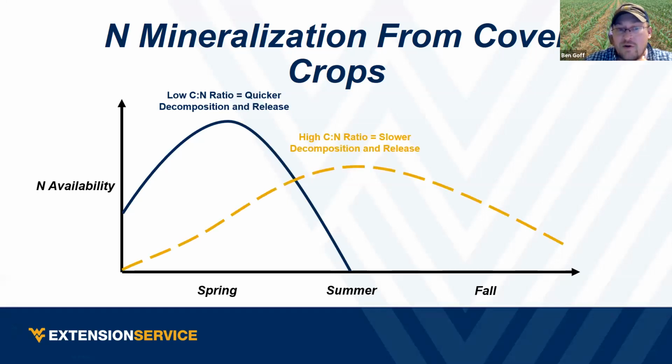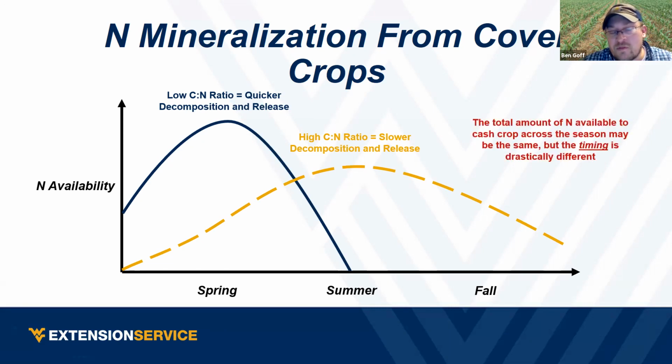With a high C to N ratio, it's a much slower rate of availability, but it's over a longer period. And that's a good thing, but think about the breakdown of the nitrogen from that cover crop. That's kind of a slow release nitrogen. You want it to meter out at a rate that the crop is going to take it up. In theory, you'll get the same amount of nitrogen no matter what. It's just a matter of when you're actually going to get it.